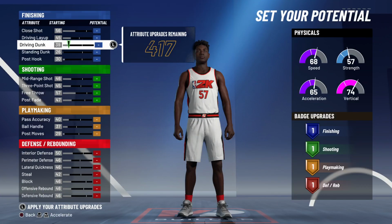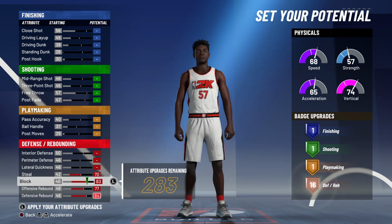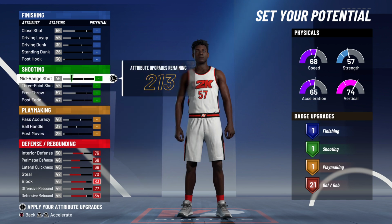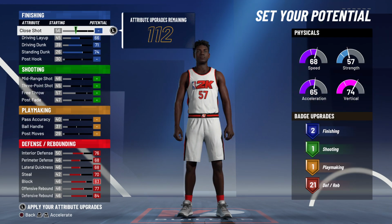For the ticks, it's quite simple what we're going to do here. I'm going to go ahead and max out my red. We already don't get 30 defensive badges. It's not the greatest defensive center build, so you guys definitely want to max this out so you guys are playing the best defense you possibly can. I'll move up to my finishing. Maybe we'll do the driving dunk, the standing dunk, the layup. We'll come to the close shot, give ourselves 6 finishing.